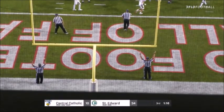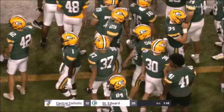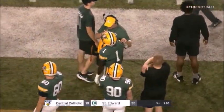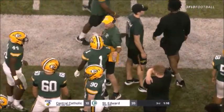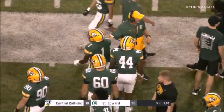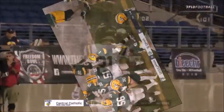Point after is good. Minute 18 to go in the third. 35-10 in favor of St. Edward of Ohio over Central Catholic of Pittsburgh, Pennsylvania. You're watching the Freedom Bowl 2022 from Canton, Ohio on FloFootball.